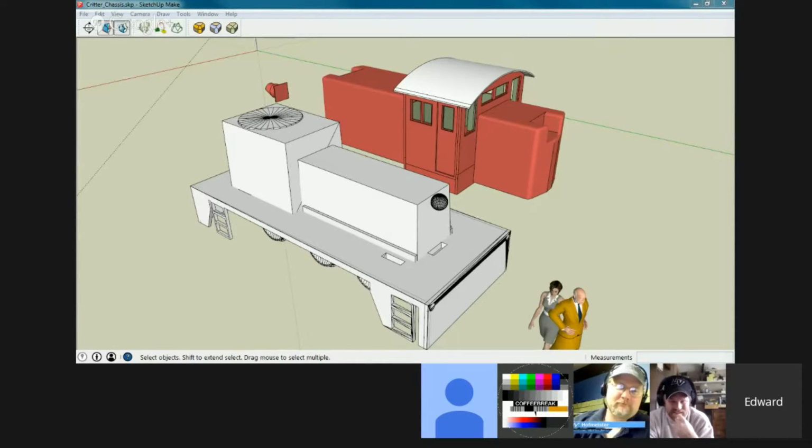Or maybe you'll even think of a little bit of O-scale track somewhere, which will eventually grow into a module, a layout, and forever will control your destiny. So, that's probably all I need to say about that.